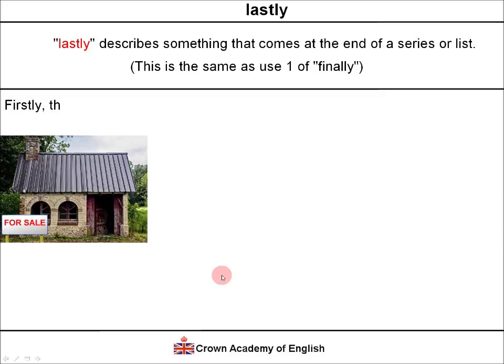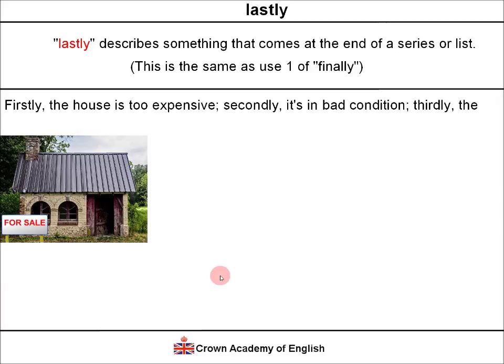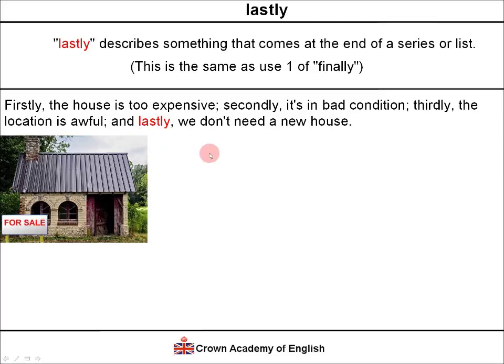Example. Firstly, the house is too expensive. Secondly, it's in bad condition. Thirdly, the location is awful. And lastly, we don't need a new house. Okay, so here we are expressing several opinions about the house. Each one is separated by a semicolon.